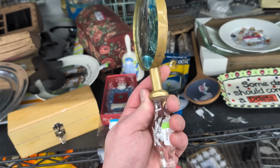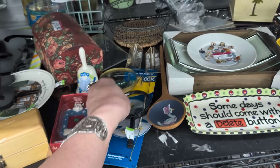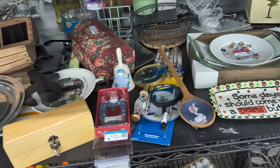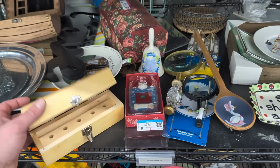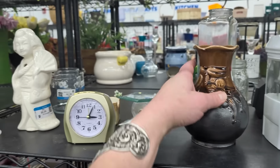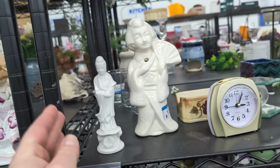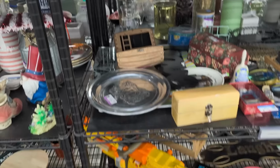Magnifying glass. He's really banged up. $4.99. I'm surprised he's not broken as banged up as he is. $1.99 for the little ducky ladle. She's sweet. A little puppy dog cheapy frame, weird little wood box, chipped little vase, little Benihana cup, $6.99. That's kind of crazy talk. Tiny little white guy, $5.99. My goodness, I don't think so.